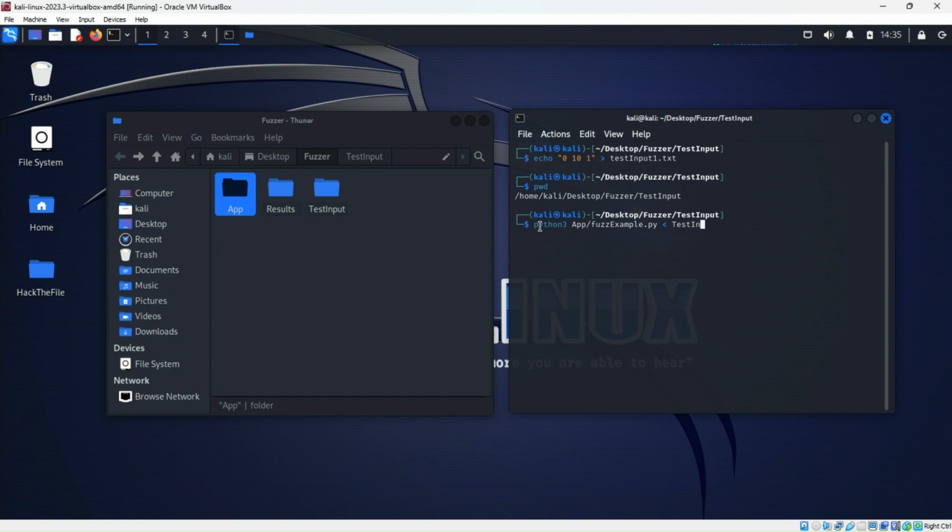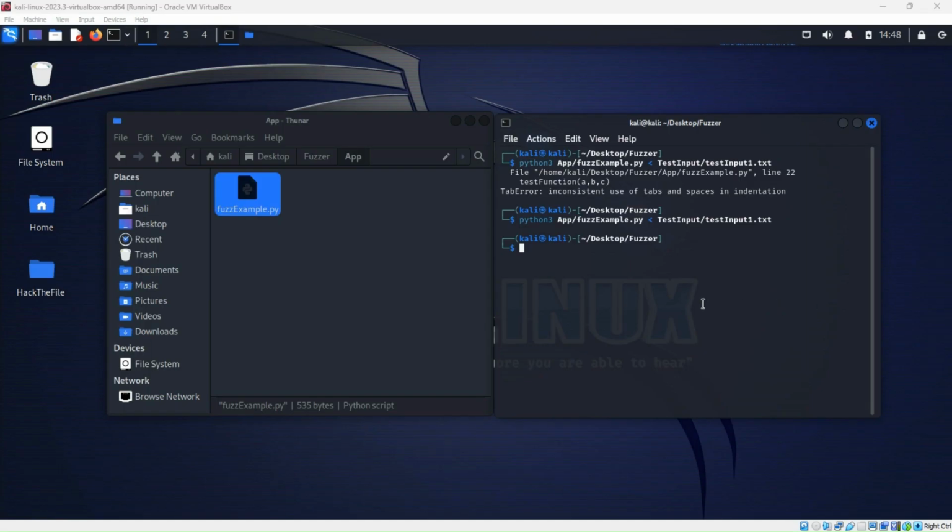Test input from test input. Is that what I called it? Yeah, from that folder. So I was hacked or something. I don't know what the heck happened, but yeah, I got it to work. So I got it to run.